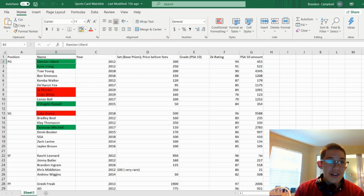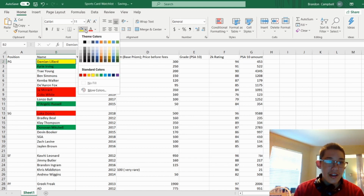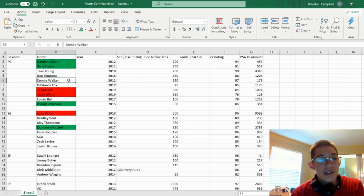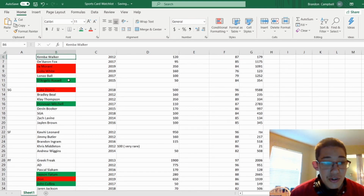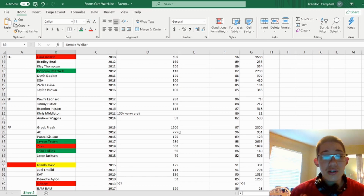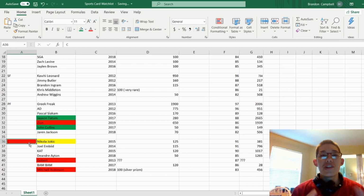I literally just went shadow and I can press this down arrow and I can change colors. So by the looks of it, I have a few things I want to talk about. This is just my personal opinion, right? But I think center is just not a good investing position to go with. Not all positions are created equal.